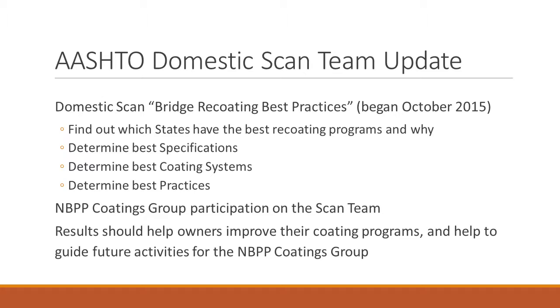So what are we trying to accomplish with this effort? We want to find out which states have the best recoating programs and why. We want to determine the best specifications, determine the best coating systems, determine the best practices. And in order to accomplish this, of course, they had to set up a team. So Harry Capers of AASHTO says, okay, Jeff, we got the scan tour. We're going to be getting started soon.